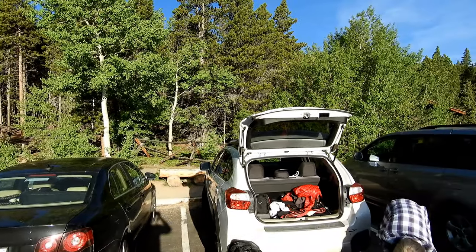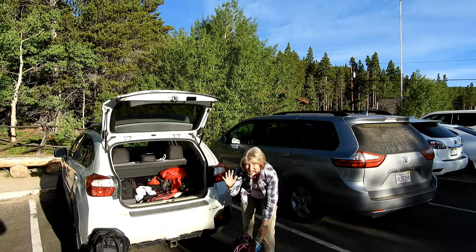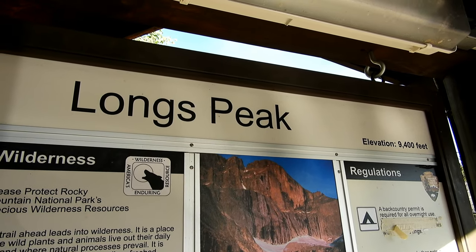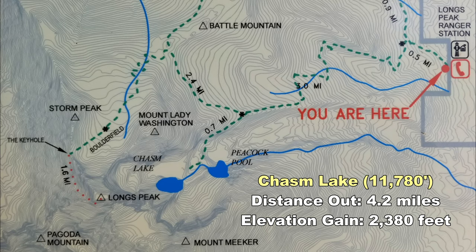So we're here to do Chasm Lake. It's my mom's birthday hike, and this is the one that we chose. Happy birthday. Thank you. We're starting off here at the Long's Peak Trailhead at about 9,400 feet in elevation.